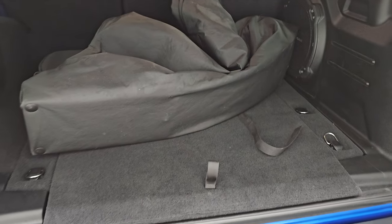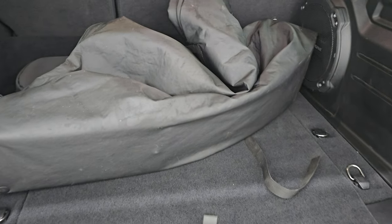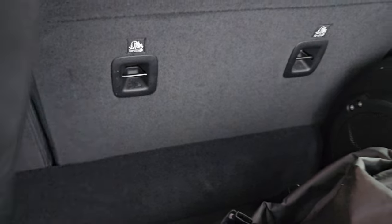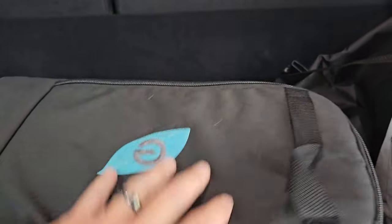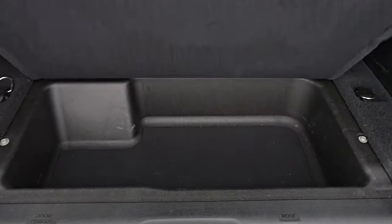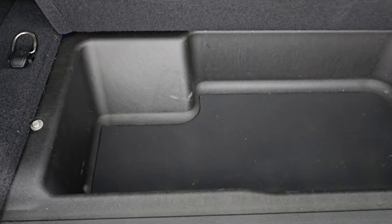Back storage area, you get the front hard top case. You get the Alpine subwoofer back here with the premium sound system. This is your charging bag and your charger is in here. So you can plug this into a 120 volt outlet, and it's gonna be about 12 hours to charge it.